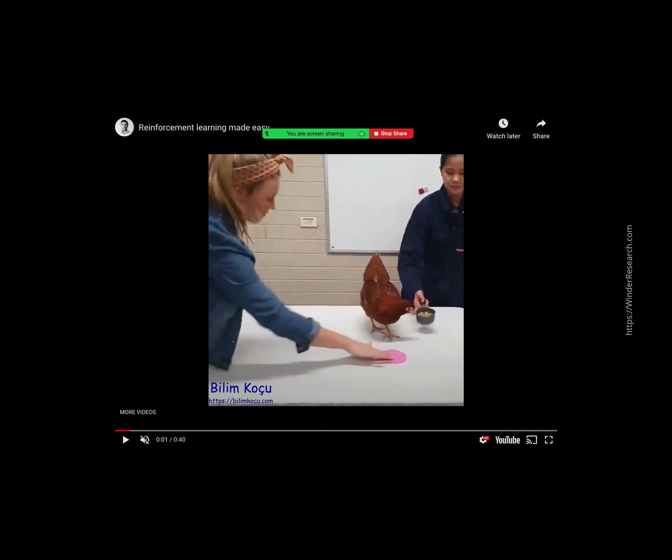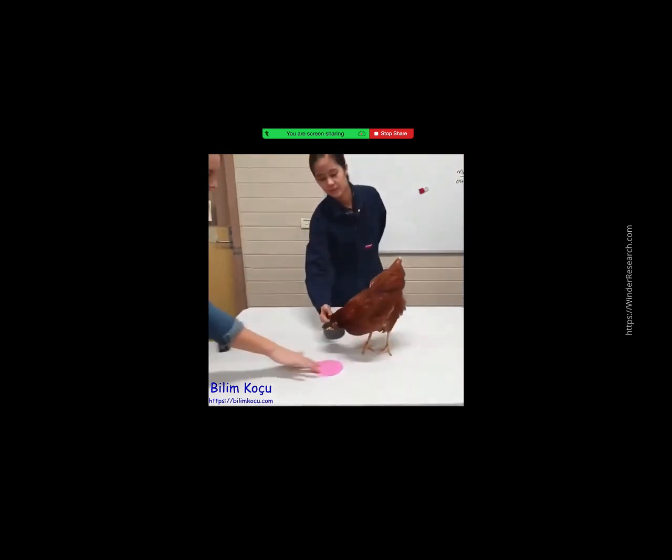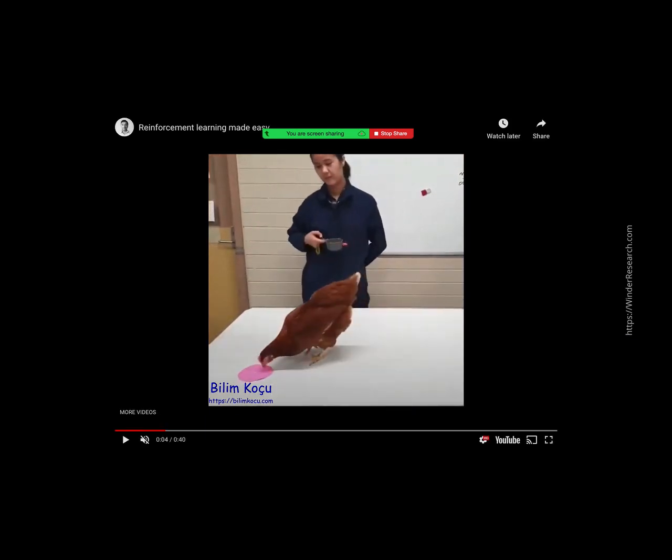But the thing that surprises me about chickens all the time is that they're actually quite smart. And this is an experiment by a couple of researchers that are attempting to train a chicken to peck at a specific dot. So you can see that the chicken has started to peck at this pink dot on the table. It may not have done that initially. It may have walked around, jumped off the table or pecked around a bit more. But eventually it will peck that dot, because they are quite inquisitive creatures.